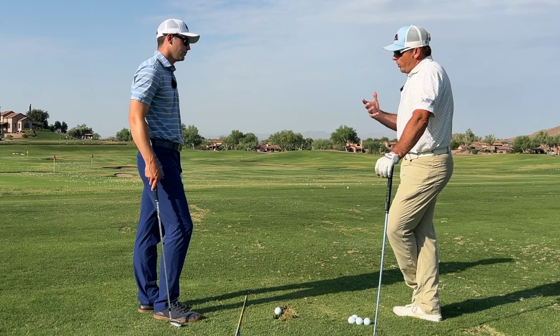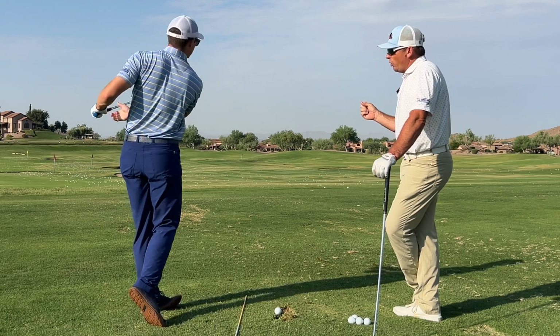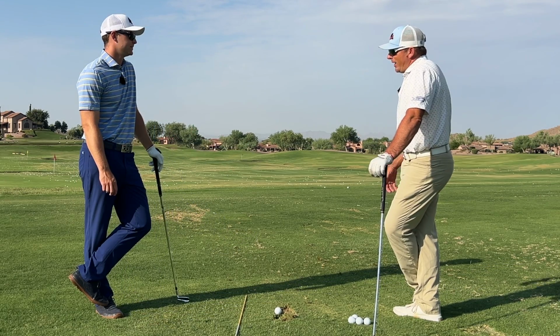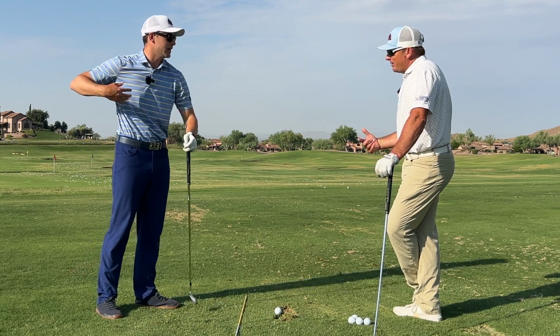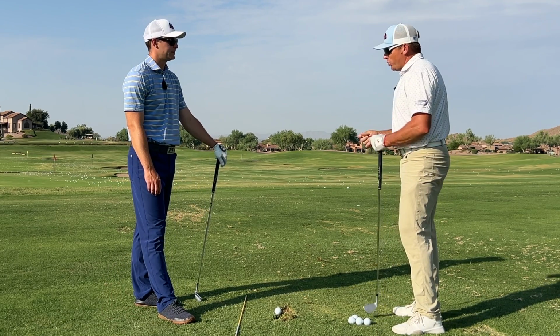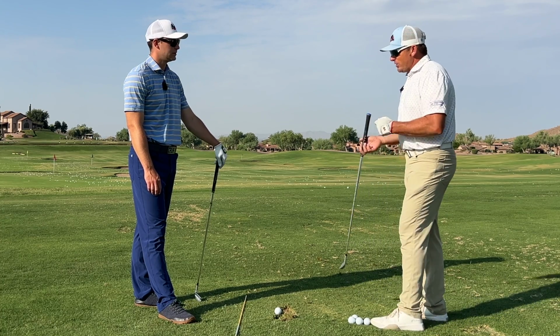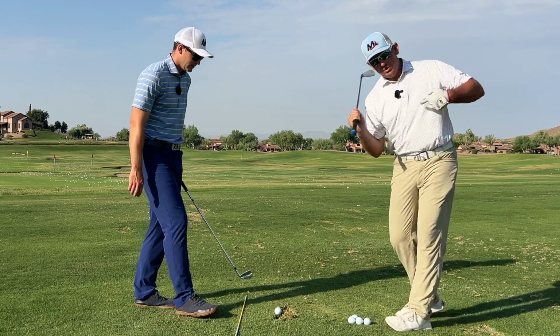So our motto is swing like an athlete. And I can't think of an athletic motion that we do where we try to hold something back on purpose. Trying not to do something. You're talking about the body, yeah. Trying to hold your body back, or really in any athletic motion, you're not trying to hold things back, you're trying to be free. Right. And so that's our goal, is to give you freedom to unwind.